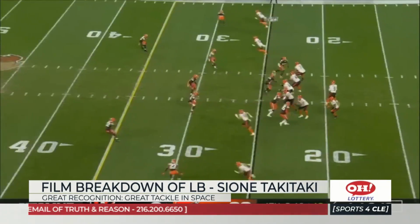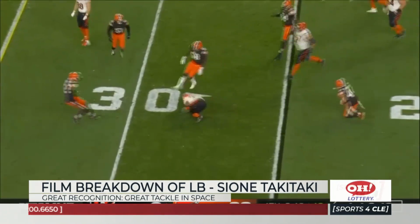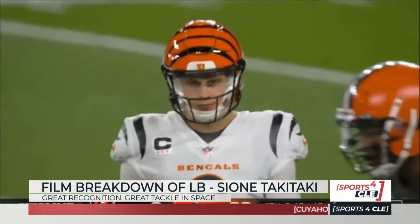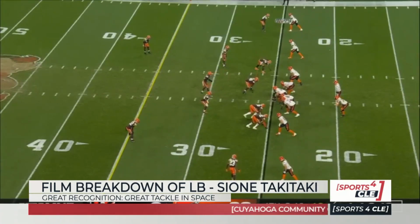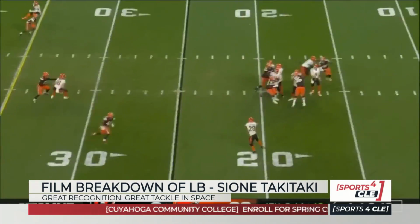Bengals are going to swing the back out to the flat here, and he just does a really good job of recognizing the route. And him and the rest of his teammates, they did a really good job of tackling in space. That's Joe Mixon. He's a very good back. So I like the fact he recognizes.